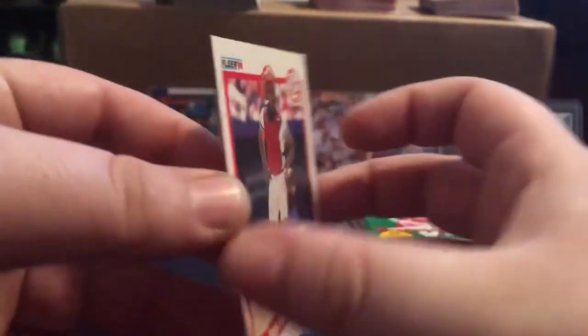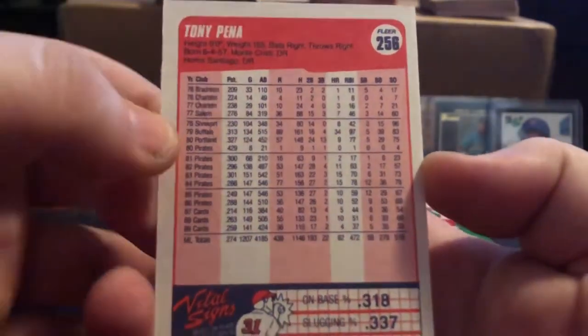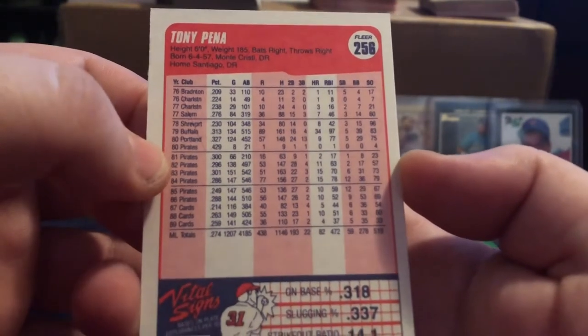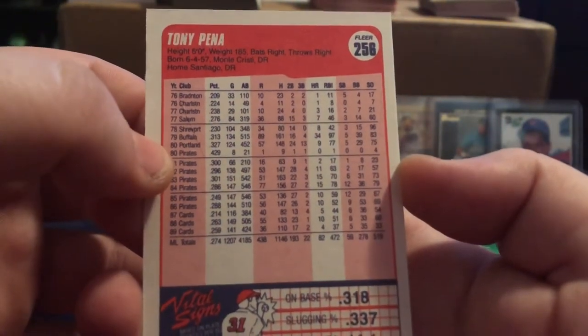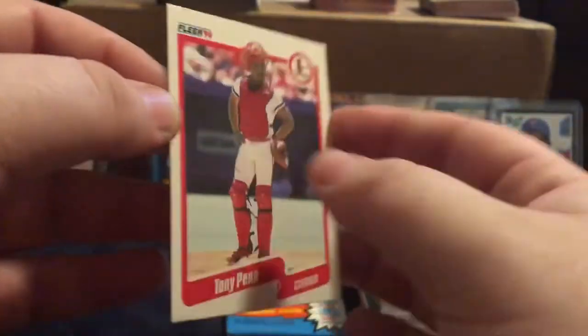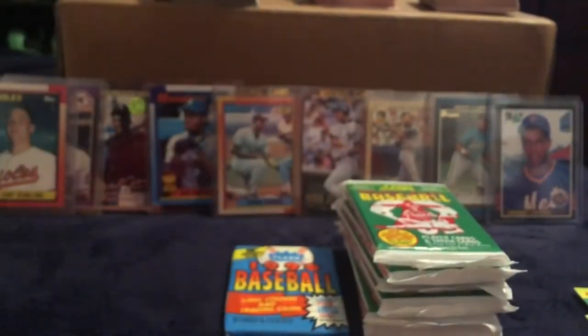Tony Pena, too. Tony Pena is a great coach for the Yankees. I think I might have his rookie card. I got like a 70... No, yeah, I got like an 80 Tony Pena. I'll keep it to the side. I don't think it's going to be worth anything, but just because he's a Yankee and I know who Tony Pena is, I'll look him up, check it, and see if it's worth anything.